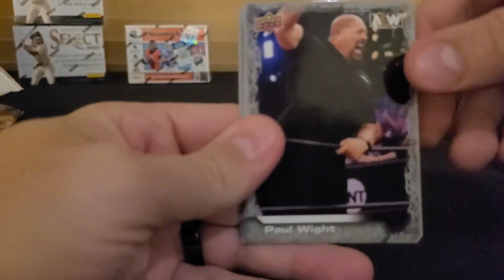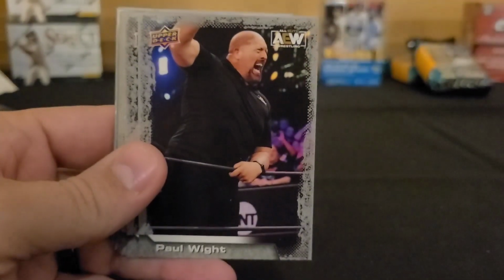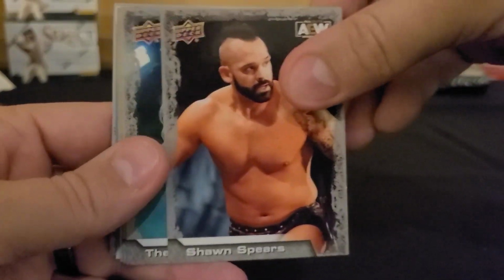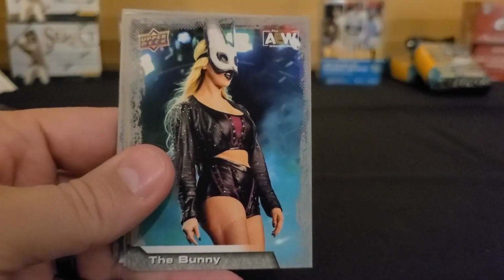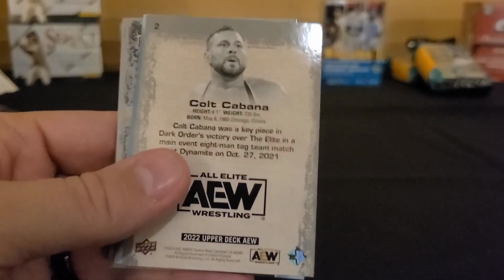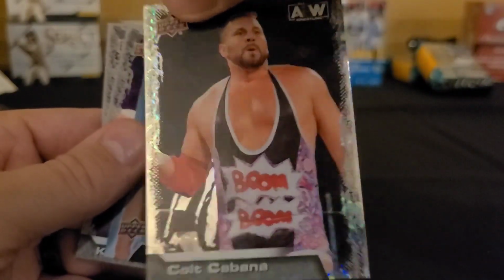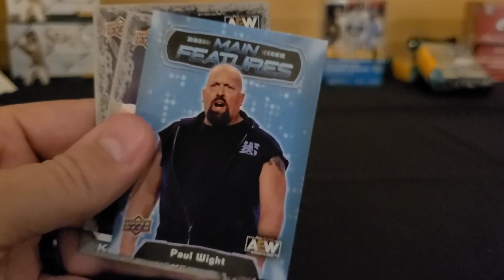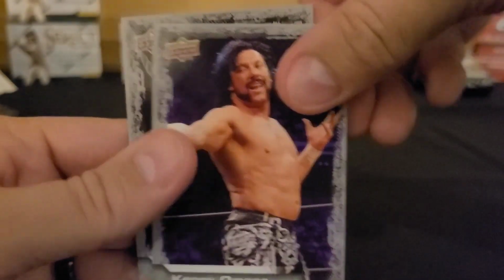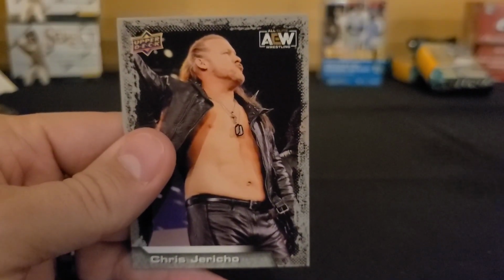All right, so we got Paul White. There, the Big Show. Sean Spears. The Bunny. The Gold MJF. A Shiny Colt Cabana. Boom, boom. Paul White, Blue main feature. Kenny Omega. And Chris Jericho. First Chris Jericho card we pulled.